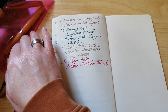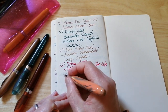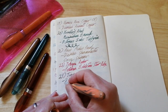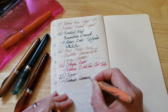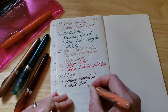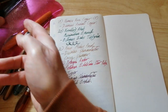Right, let's go with... Oh, yeah, you can see ink all over the shop. 23. This is called Tiger, this peach and black coloured Ahab. And this is Diamine Shimmertastic Frosted Orchid, which is a really good, very dark purple with silver shimmer, which we shall look at in a short moment. Just Ahabs.